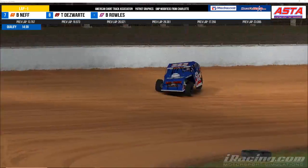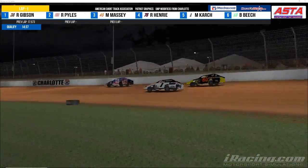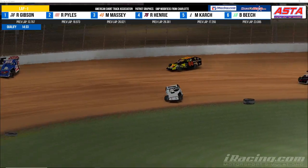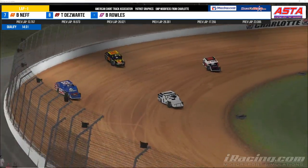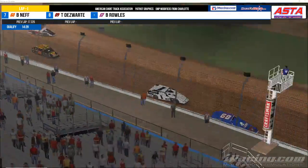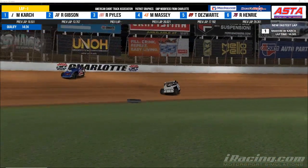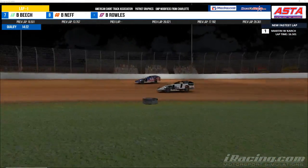Third spot looks like it's the 1 of Martin Karch, and here comes Martin. Going to pick up 1 spot off of turn number 2 as Neff gets into the outside retaining wall. Karch, the lone warrior on the bottom of the racetrack off of turn number 4. Trying to challenge Ronald Piles and take over the top spot. Piles going to lead lap number 2. Working lap 3 right now.